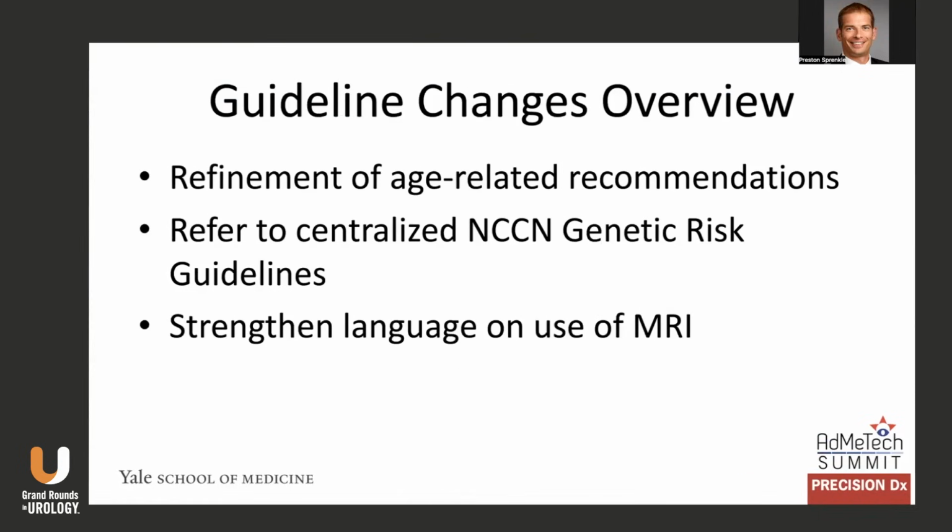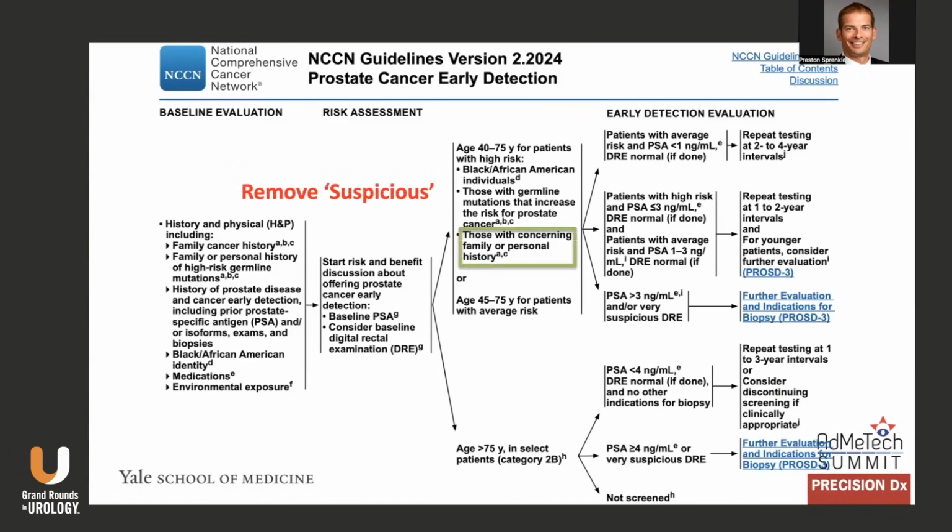The changes this year were not as many as we've had in some of the previous years, but some of them are pretty significant. So some of the changes include refinement of age-related recommendations. We now reference a centralized NCCN genetic risk guideline, as well as strengthening the language on use of MRI. So looking at detail in the schematic, we removed the word suspicious from family history and changed the language to concerning, as well as added those with a concerning personal history as risk factors for being evaluated.